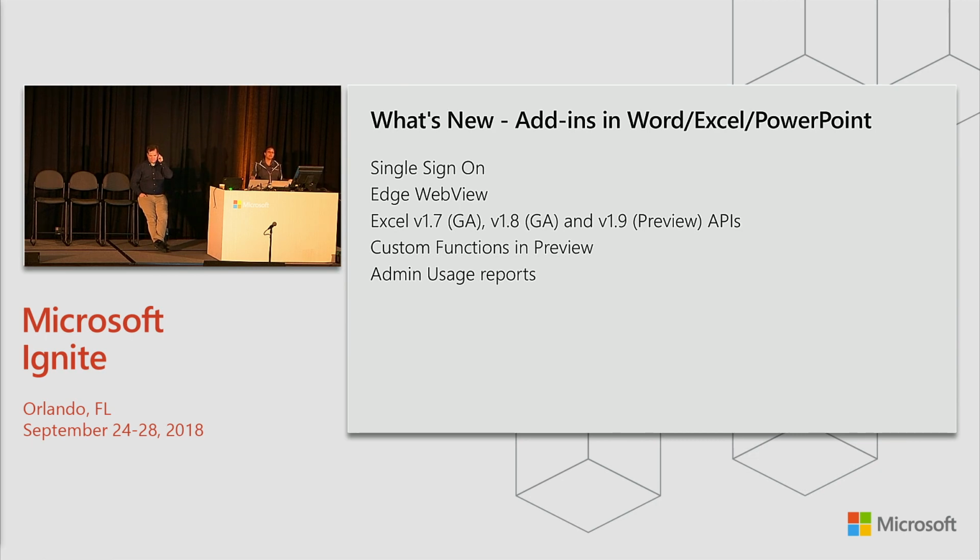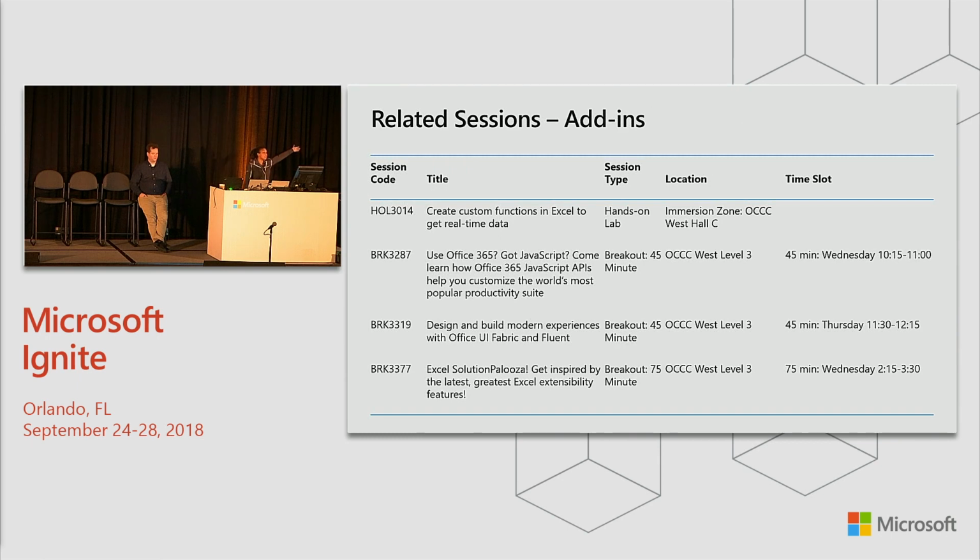And for any developers who are not aware, we also offer a tool called Script Lab that can be installed from the Office Store. It's an add-in, and you can see the task pane there and try out the different APIs, the ones that are in preview and specific ones that have already shipped. And then we have custom functions, which I just shared, and admin usage reports. In terms of relevant sessions throughout the rest of your time here, here is the list for Excel.